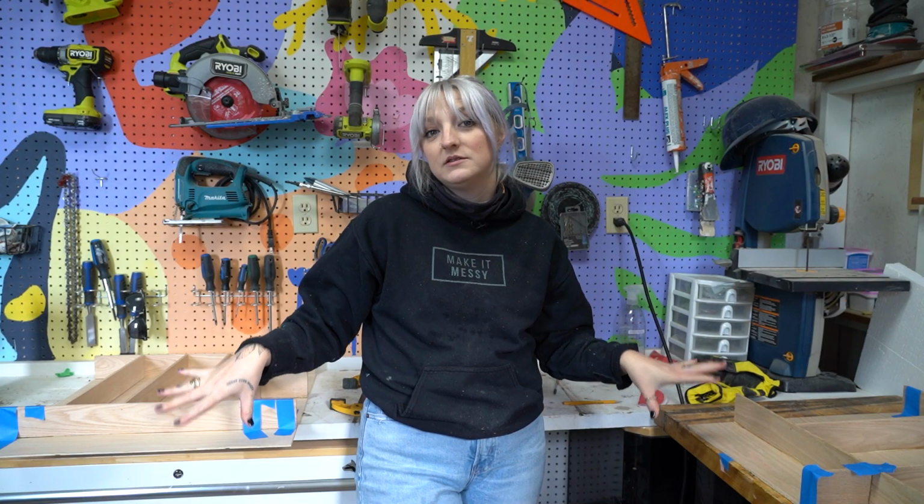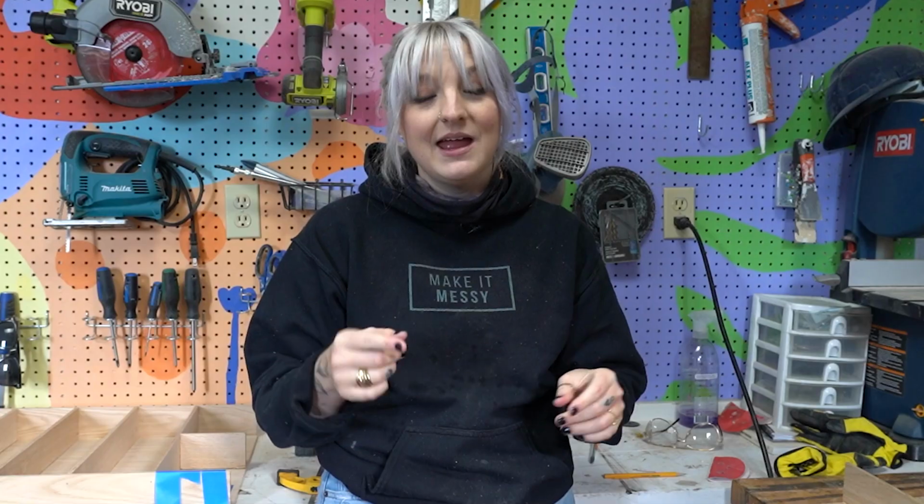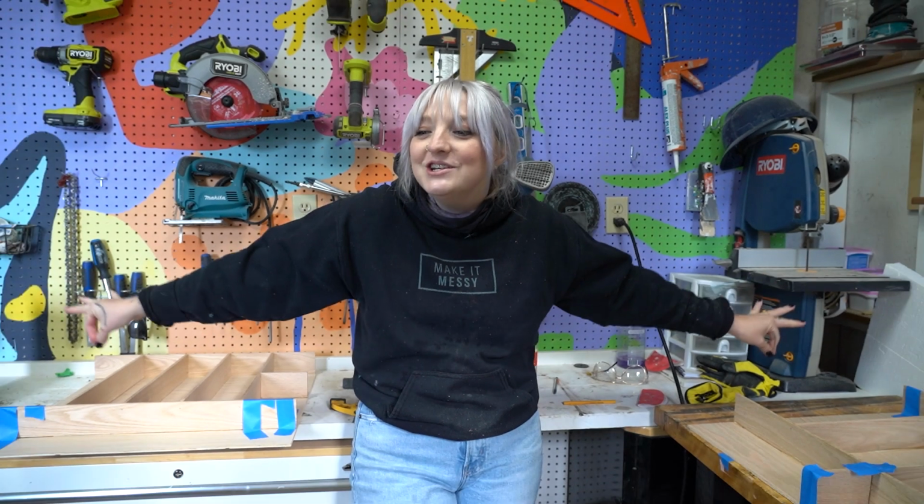While we were waiting for this to dry, we could go inside. I got some Amazon packages today that are going to help us finish out this kitchen, for under the sink and for the recycle bin. So let's go do that. We will come back once it's dry, because we were patient. Oh, so patient.